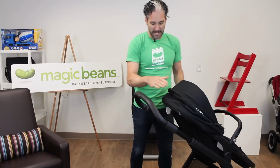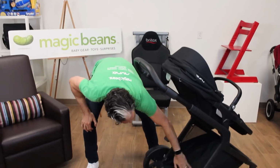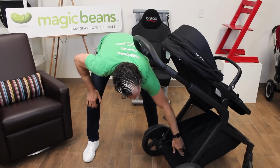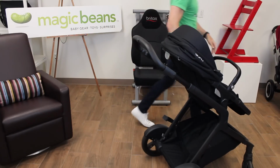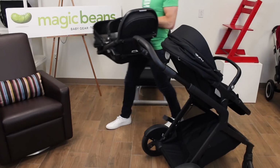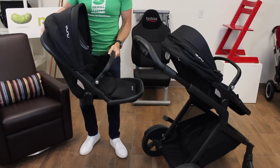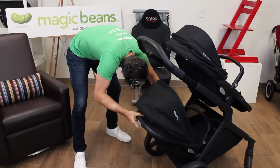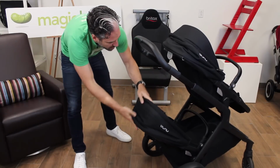So I'm going to raise this back up here. And what you do in the basket, just flick that bread basket forward. There's a magnet here to keep it open, but you just push that down. I have the second seat, which is identical to the first seat. They're interchangeable, and you just clip it right on like that.